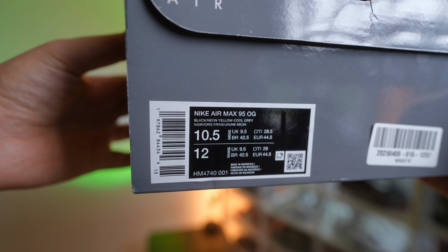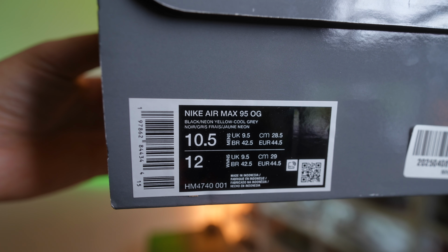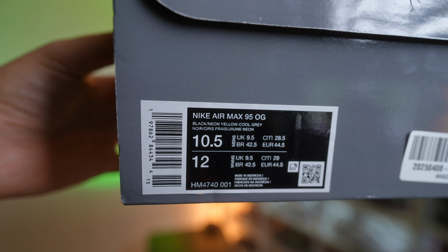Product sticker wise though, it does say Nike Air Max 95 OG, and the official colorway is black, neon yellow, and cool gray. Okay, so before we talk about the sizing, let's talk about the shambles of a release. How dare they? How can you even do it to us like this? What was that? Like, yes, there were some cool rollouts with JD, giving it to us in a special way. However, where were the pairs, bro? There was like 5 pairs per shop. It was mental. It's just annoying where a sneaker as popular as this, it's not just about hype.